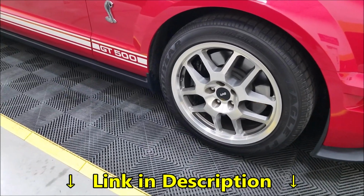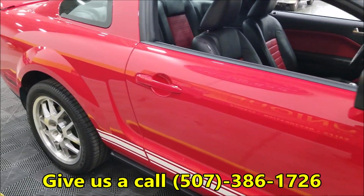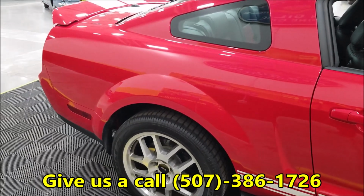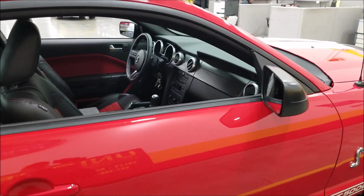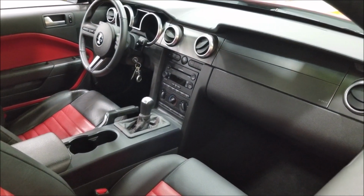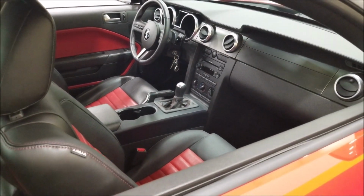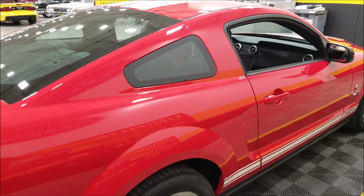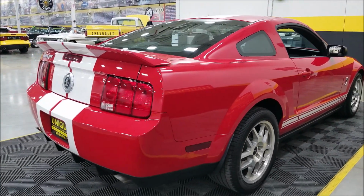Again, factory SVT wheels, power steering, power brakes, of course, 4-wheel disc all the way around, AC, all the modern amenities. Yet more of a modern day muscle car. Shaker 1000 stereo system in this one, so you got the bigger amp and speaker in the trunk. There's that 6-speed manual, of course, power windows, power locks, tilt, cruise, power mirror. Very nicely equipped.